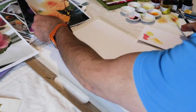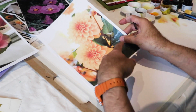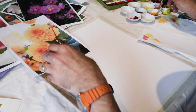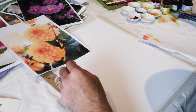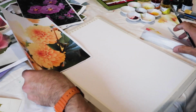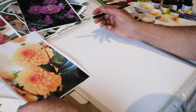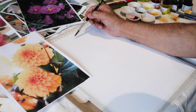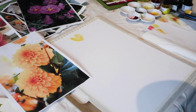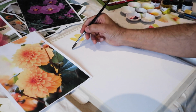Okay, so now with everything set up, I'm just ready to paint. I'm looking at this photograph of a dahlia that I took, and I'm not being precious about what I do, in the sense I don't want it to be precise as such. So I'm just really experimenting on how I do it.